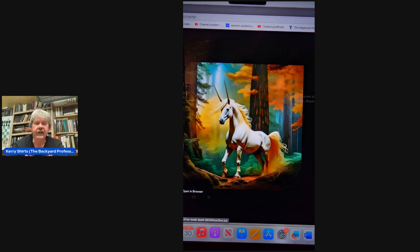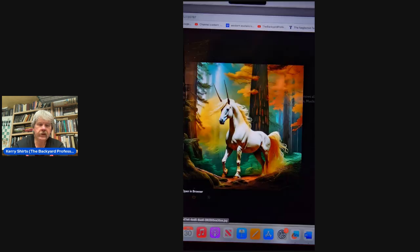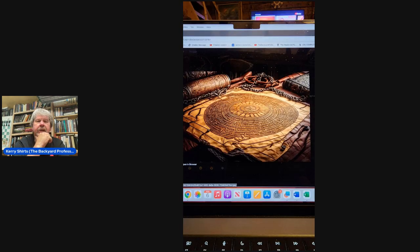Now, this is the brother of this unicorn. She's the one-horned. He is the double-horned. And they're going to do battle together against some evil and all. So you can incorporate stuff like this. It's really kind of fun.